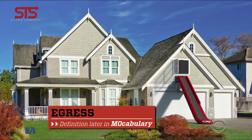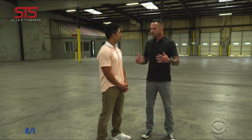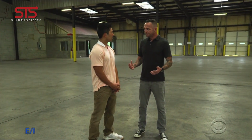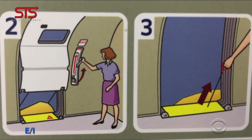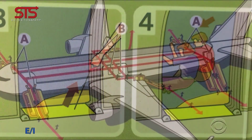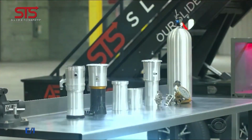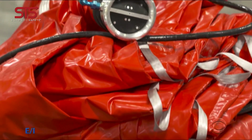Now, how did this idea come to you? It's a simple idea. It's proven. It's time tested. You know, we're not reinventing the wheel. We're just making the wheel better and putting the wheel in a different application. The Federal Aviation Administration requires evacuation slides on planes to inflate in under 90 seconds. Blair felt by engineering more aerodynamic components, he could inflate his slide much faster.